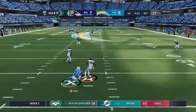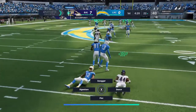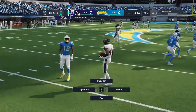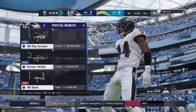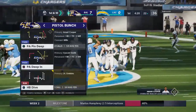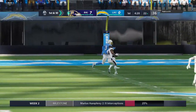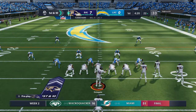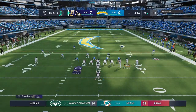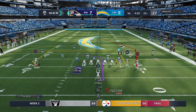And it's intercepted. Picked up by Marlon Humphrey. And this one will be brought back to the 22. What a start defensively. Your offense Ravens goes out, gets the touchdown, and then you get the interception. Just perfect. How about the discipline that they showed on defense? Because after the offense scored to go up 7-zip, you would think they might be a little extra aggressive trying to get back at them. Instead, they read their keys well. When they took the shot downfield, they were more than prepared for that one.